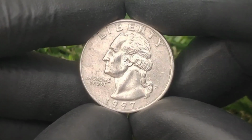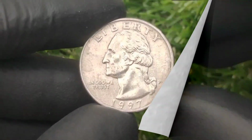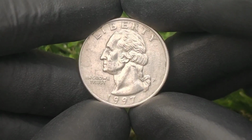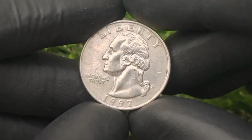The United States Mint, as a meticulous institution, generally adheres to rigorous standards. However, in this instance, an unexpected clash of processes created the conditions for a number of errors that would profoundly impact the quarter's future.